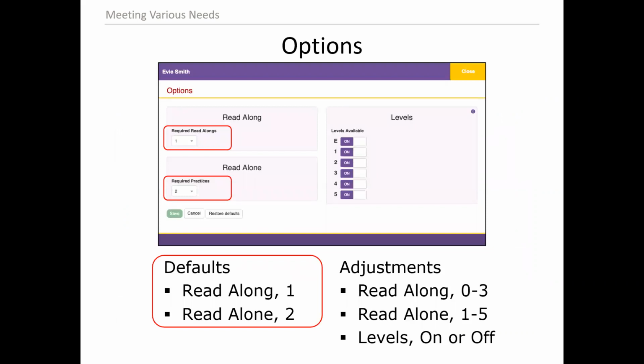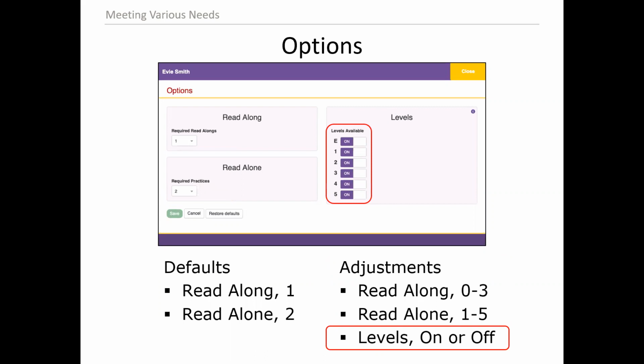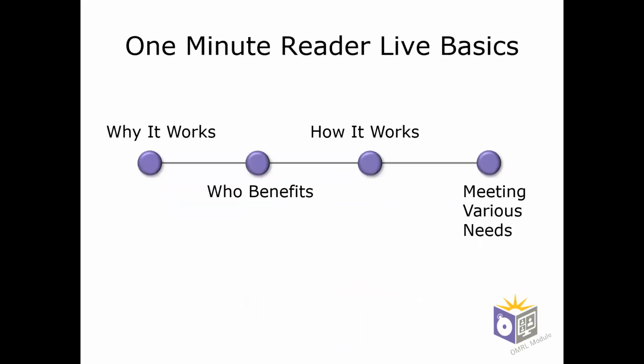As we mentioned before, you can adjust those numbers of required read-alongs, numbers of required read-alones, as well as the levels you can turn on or off for each individual student, depending on their needs. It's not essential, but you're able to.